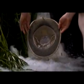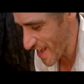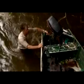Well, you wouldn't starve here. Wow. Look at that. That is just unreal. Poor thing, they're just absolutely pooped. George and Gordon are faring little better.